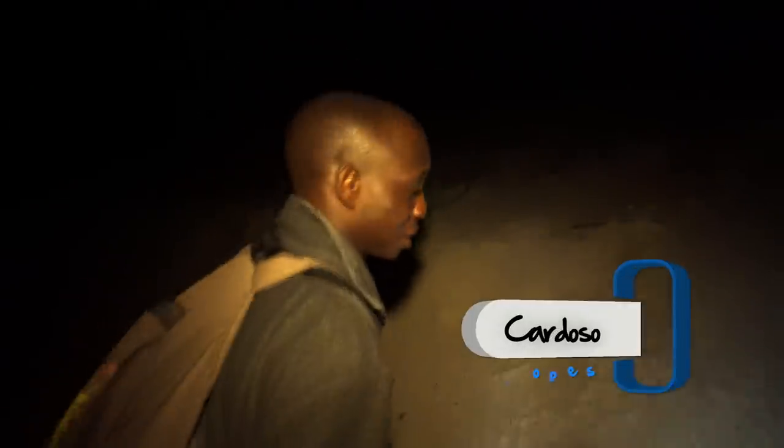I'm lucky to be spending the night with my mate Cordoza. Cordoza works for the community project here on Vamizi, the Turtle Conservation Community Project. So basically that's what we're looking for, but obviously with a big fat turtle at the end of it. Cordoza, this is a nest from the other day? 2 days ago, you say? You can see she came up here, dug her nest.